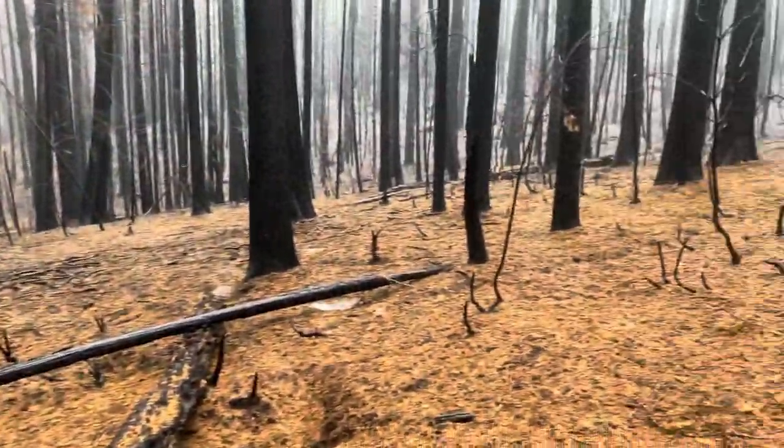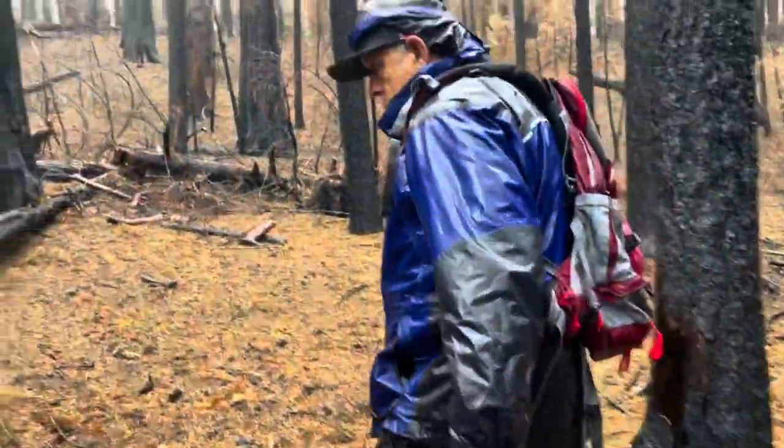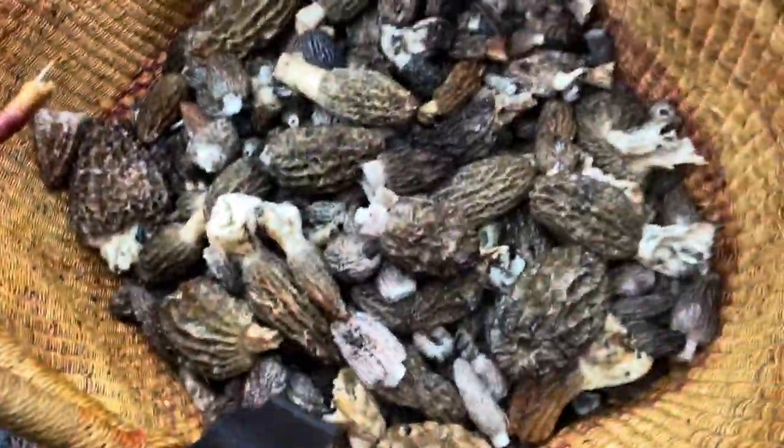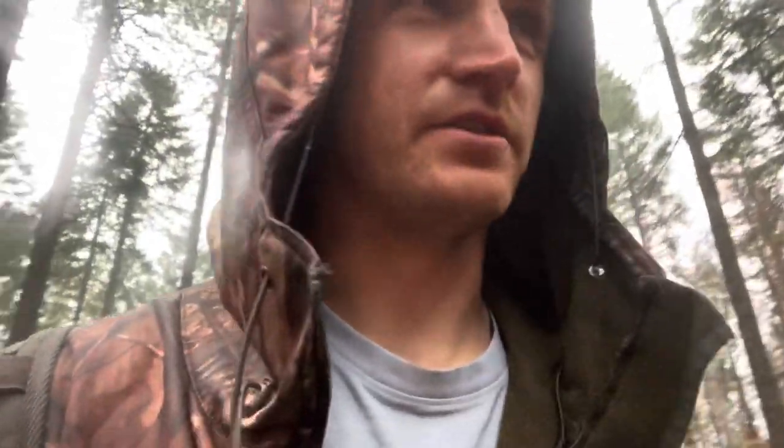Sick, baby. Sick. Did you look on this? It's raining. Well, what are we finding? Just a little bit. Morels. Some big, some small. Well, we're cold, we're wet, we're headed back to the car with about a half a basket, which is probably 7 or 8 pounds. At least that's what it feels like.